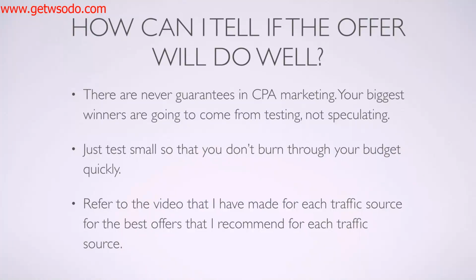I've had so many people come through courses in the past and they found a winner, and then they've been completely out of money and they can't scale it or keep running it. So they have to wait until they get paid by the network. So just try to test as small as you can and focus on the profits.